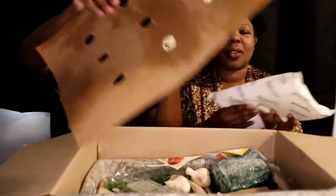We couldn't pick our selection. They would just send you a box. You have a choice between two boxes, and we got the larger box. Ooh, and I already see dill. Nice. Oh, that's real nice.